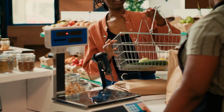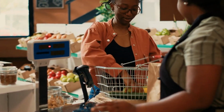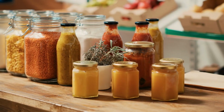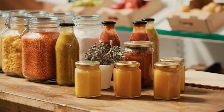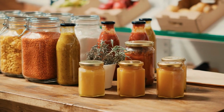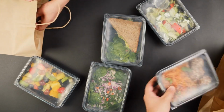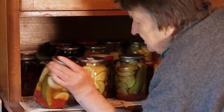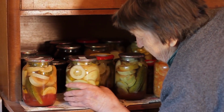Buying in bulk is another effective way to save money while reducing waste. Foods like rice, beans, and oats are often cheaper when bought in larger quantities, and you can store them in reusable containers. This reduces packaging waste and cuts down on trips to the store. Plus, dried goods last a long time, so you won't have to worry about them spoiling.